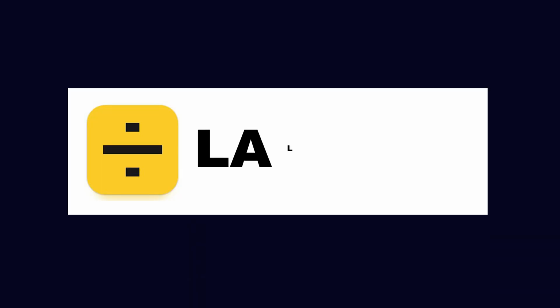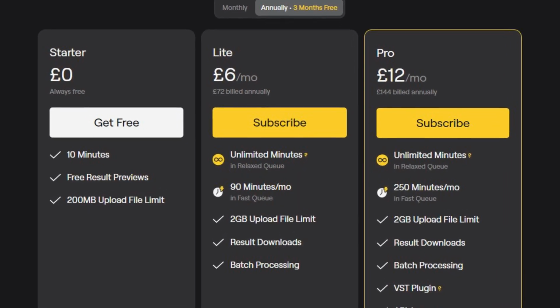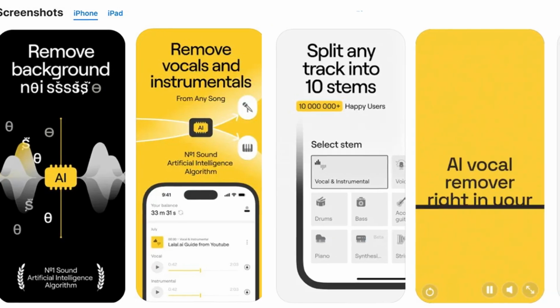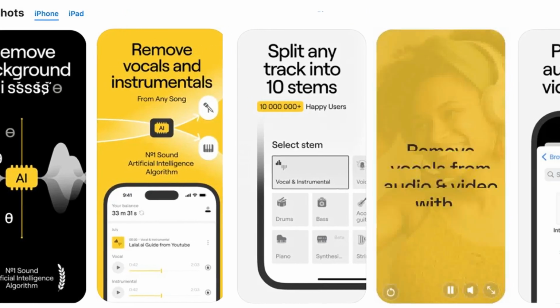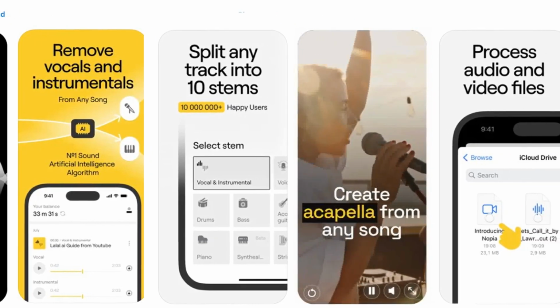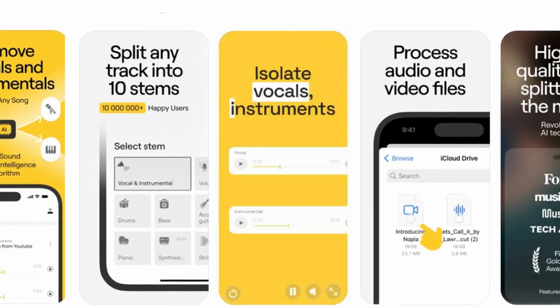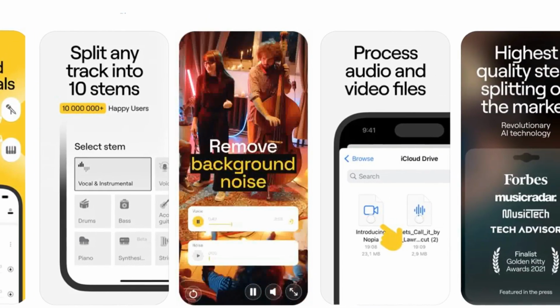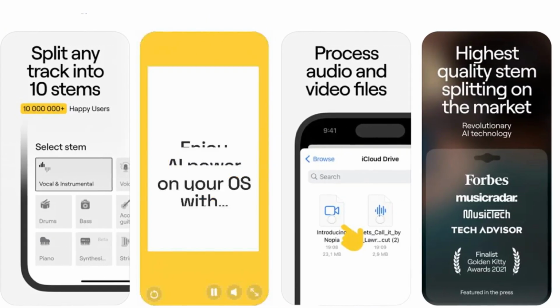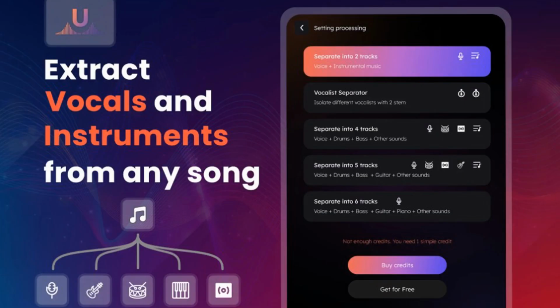You've probably heard of lol.ai, one of the most accurate AI stem makers out there. Their mobile app gives you 10 minutes of free processing per month, perfect for vocal removal, instrument isolation, or custom stem types like piano or drums. If you just need occasional splits with high quality, this one's pure treasure. Clean, fast, and trustworthy.